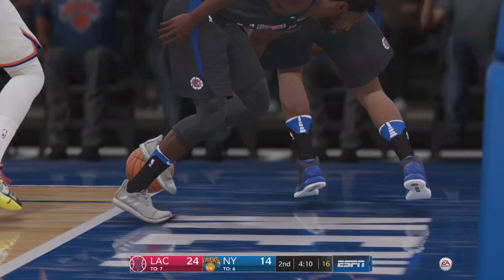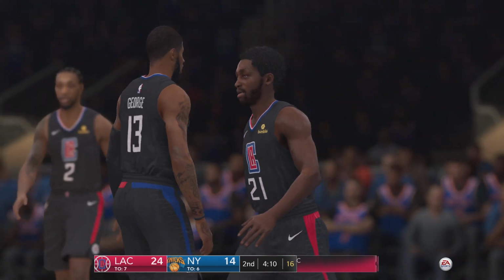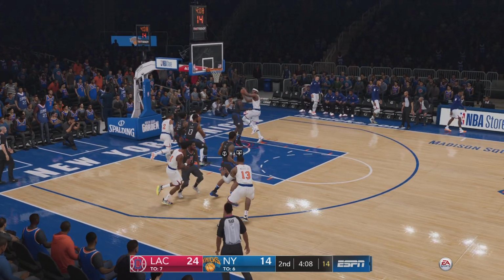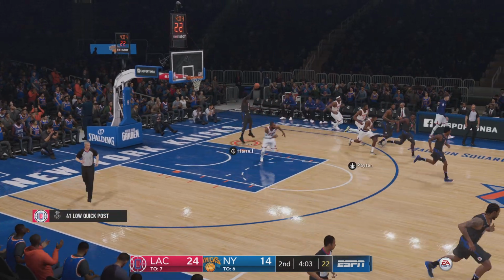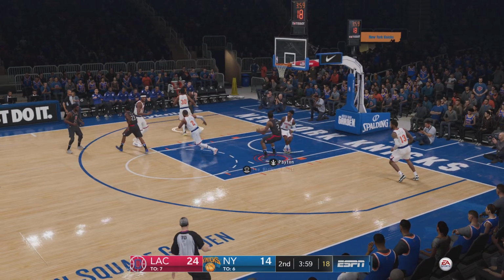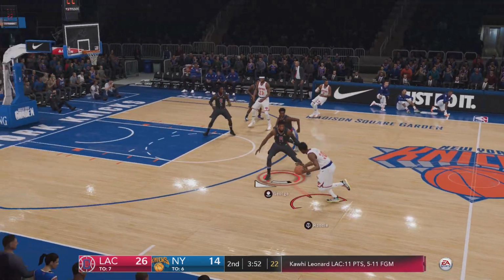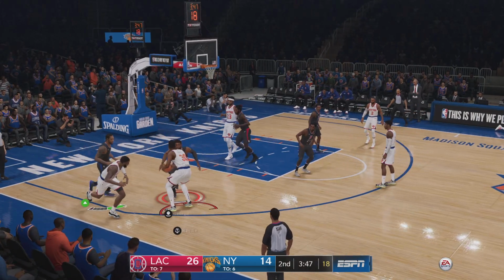Knocked loose. Dives for it. Not afraid to mix it up. Hayden. Montrezl Harrell rejects it. Just incredible timing on that swat. To Leonard. And counted at the rim. Contact on a drive can be a beautiful thing. Making those tough shots can really help you build a mental advantage over your defender.